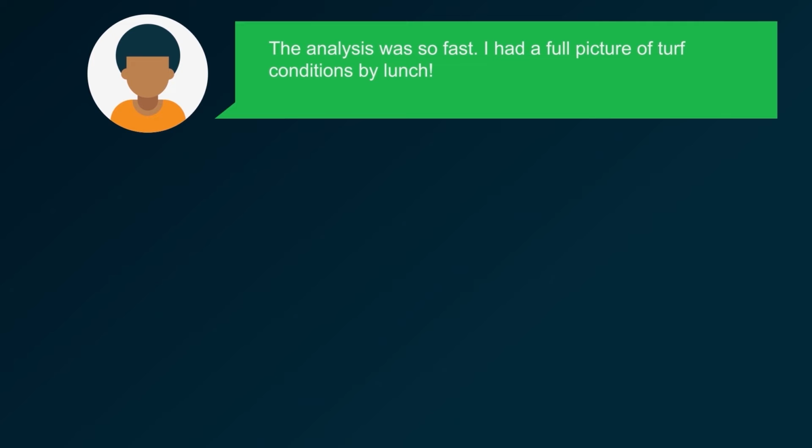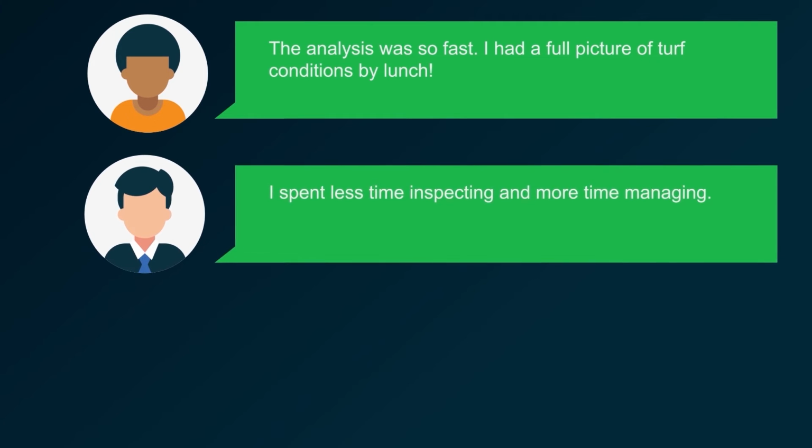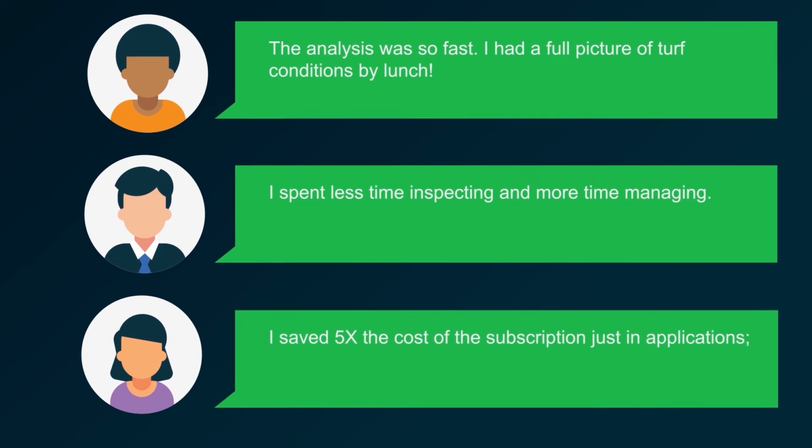The analysis was so fast, I had a full picture of turf conditions by lunch. I spent less time inspecting and more time managing. I saved 5 times the cost of the subscription just in applications.